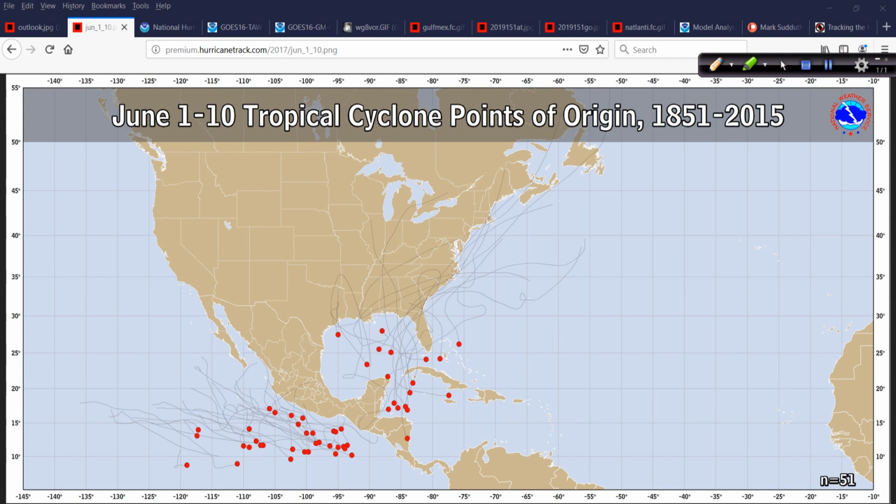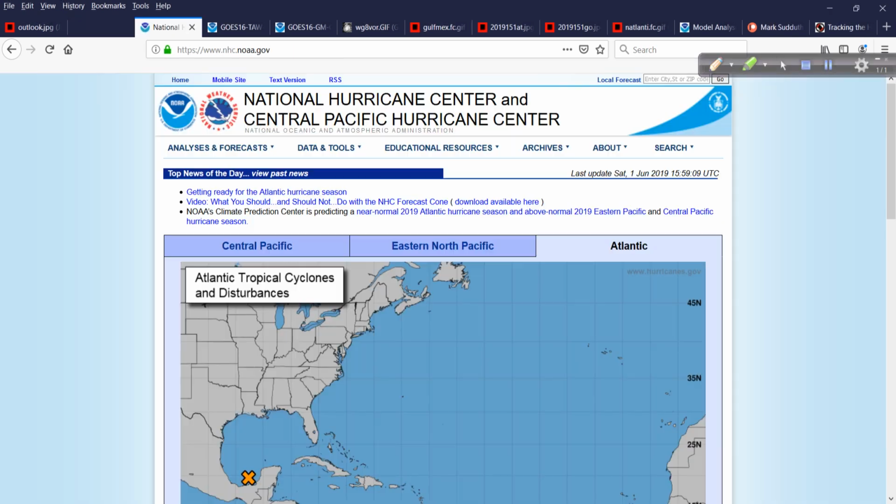And a couple things stick out pretty obvious. Most of the tracks of the eastern Pacific storms are generally this way. Most of the tracks of Northwest Caribbean, Gulf, Southwest Atlantic storms are fairly uniform, that's the word I'm looking for, in that they generally go north to northeast with time. Some of them meander over into the Gulf before turning north, but generally speaking, that's the track that we will see this time of year from most systems that develop.